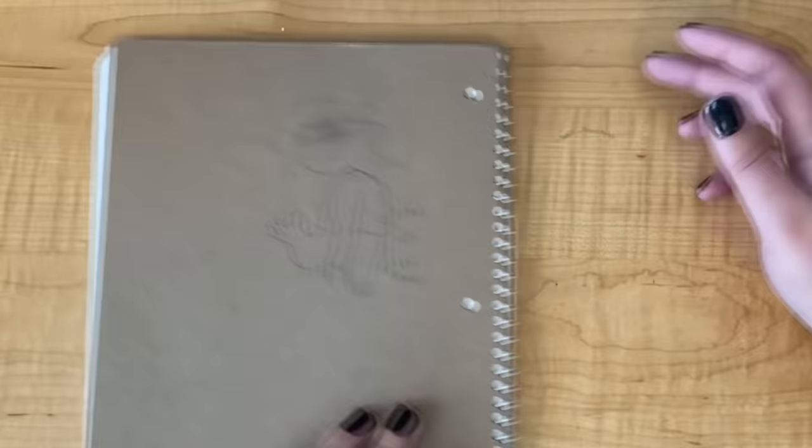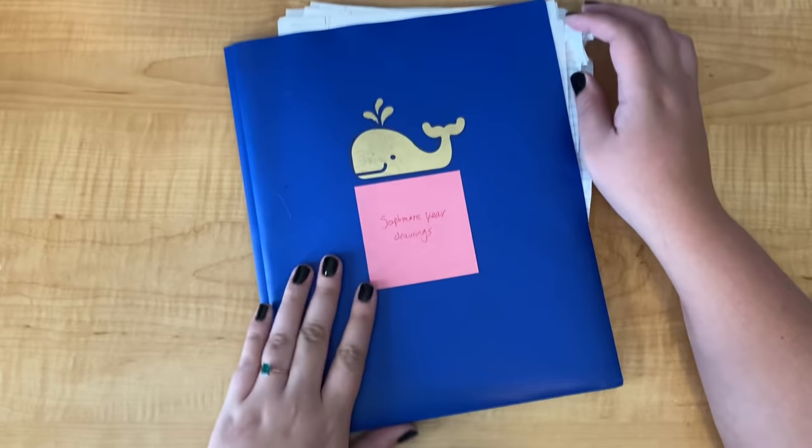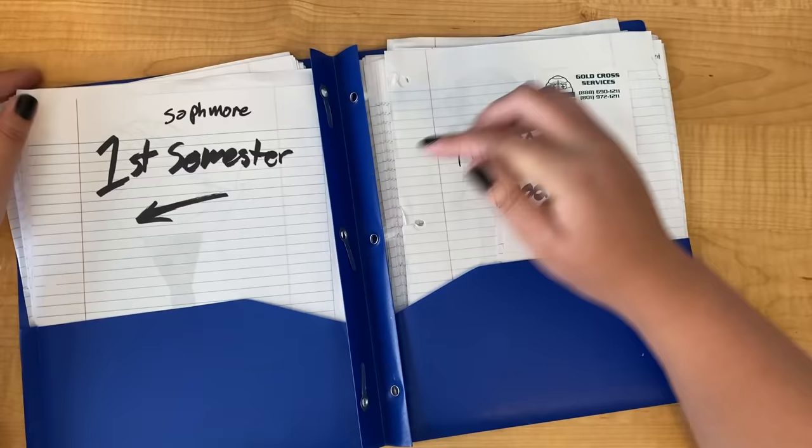So tired all the time. Girl, you don't even know. So this one is a folder of all my sophomore year drawings. Let's start with the first semester and let's hope.